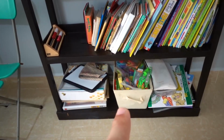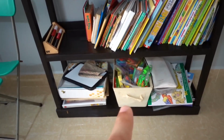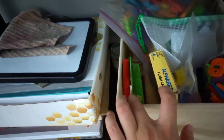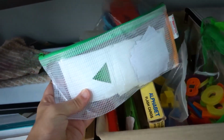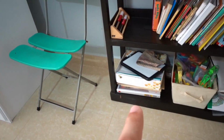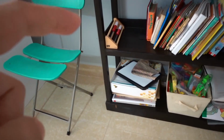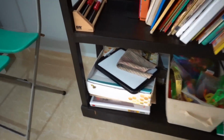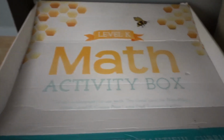In the middle is a box for manipulatives, and we just have all kinds of different things in there. So it's got blocks from their math kit, alphabet letters, flashcards, bags of stuff, just so I know where to keep it. More foam ABC things. And then on this side is like a dry erase board, and we just use that rag right now for an eraser, but we need to get an actual dry erase eraser. And then this here is the kit from the Good and the Beautiful for their math.